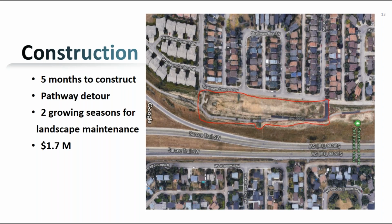I should also note that this area is an off-leash dog park. So in order to help ensure our landscaping had the best chance possible of thriving and surviving, we actually fenced off all of the pond areas for 2 growing seasons, just to make sure that we had adequate coverage. Total cost of construction was around 1.7 million.